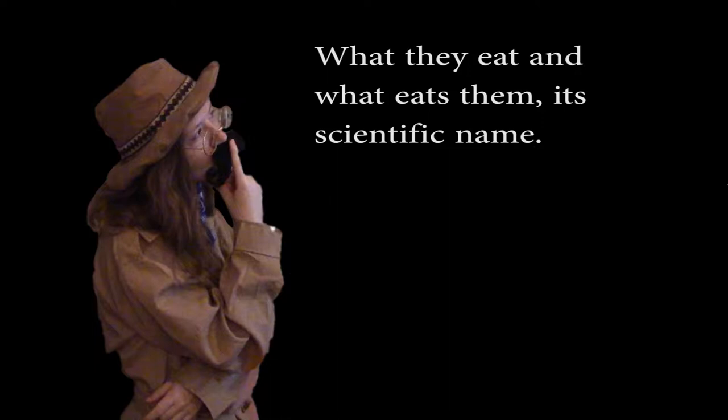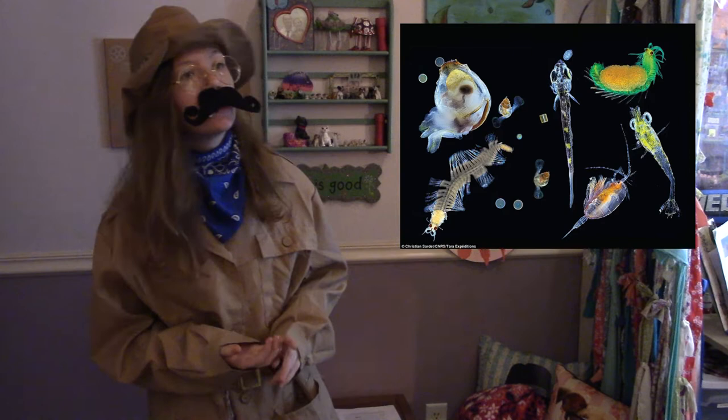What they eat, and what are their predators? The crusty fowler only eats microscopic organisms like plankton. And the barnacle's scientific name is Cirripedia.